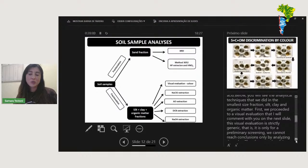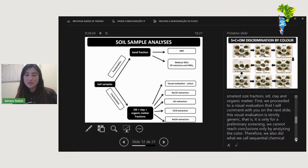The visual evaluation is strictly generic. That is, it's only for a preliminary screening. We cannot draw conclusions only by analyzing the soil color. Therefore, we also did what we call sequential chemical extractions.